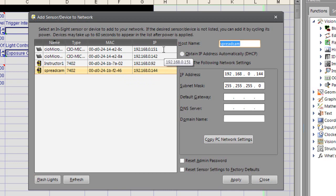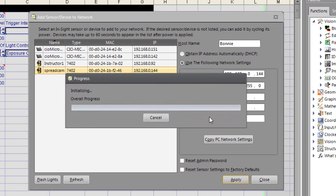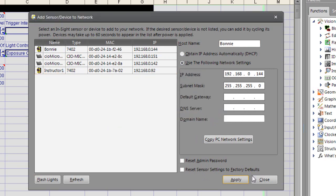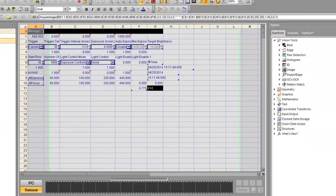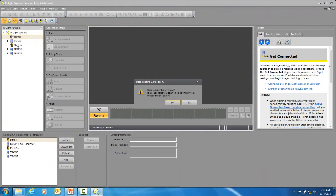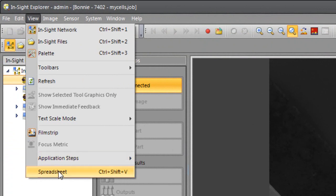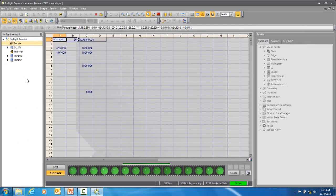So I'm going to go in and call this Bonnie and say Apply. It says it's changed your devices. Yep, that's fine. Say OK. And so now if I go over here and double click on Bonnie, it says Train 6 is on it, so I'm going to bump you. And what I see right here, once again, is I'm back into EasyBuilder mode. So now I would just have to say View, Spreadsheet to get back into spreadsheet mode.